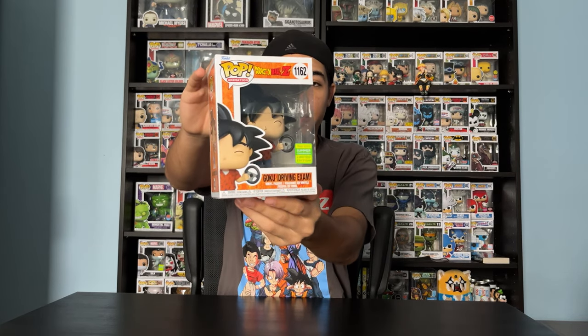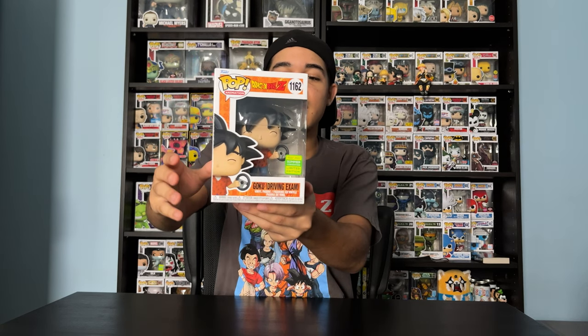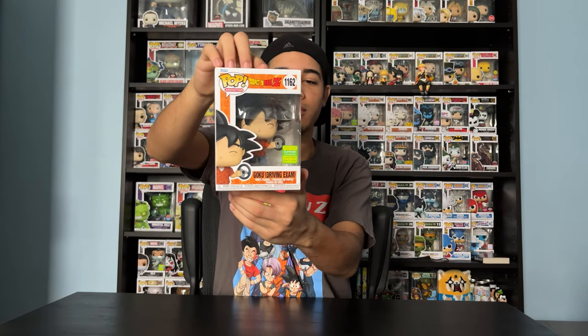All right, next up, I got Goku driving exam. He's a 2022 summer convention limited edition exclusive. You can only get this guy at GameStop. This is him when he went to take his driving test. They also have a Piccolo Funko Pop driving exam too. That is an FYE exclusive, and also Funimation. So if you couldn't get it at FYE, you can get it at Funimation. Let me show you the back. This one right here is one of my favorite versions of Goku.